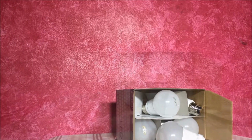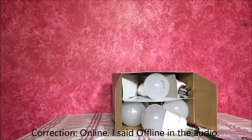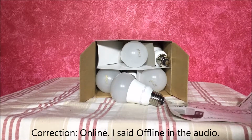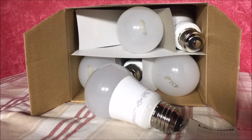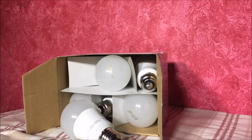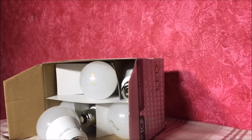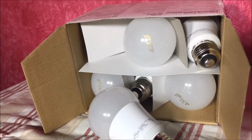These were purchased from Home Depot offline during a special event and pricing that they had for these bulbs. They should provide service for approximately 18.3 years based on 3 hours a day usage. The LEDs themselves should give over 20,000 hours of illumination.